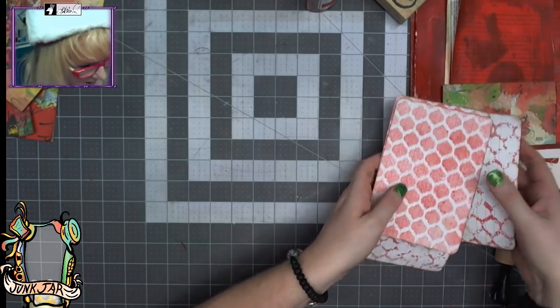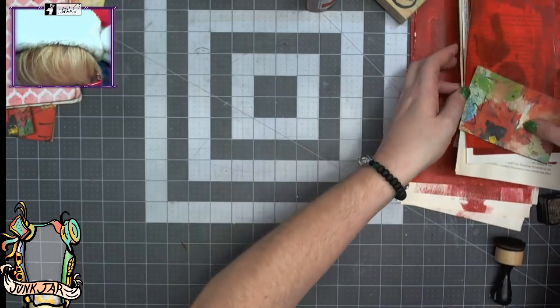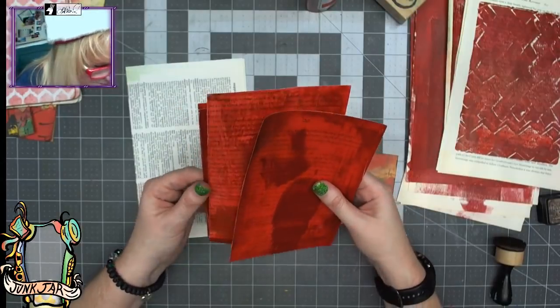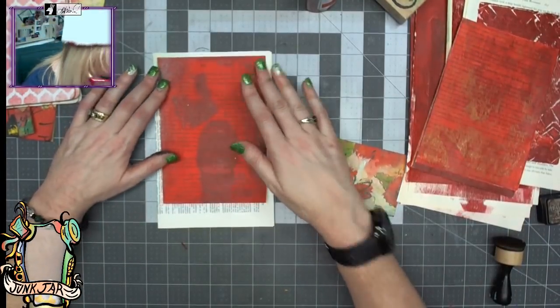Okay, so now I'm going to set these aside to dry. I've already inked them up earlier because I was trying to get as much of this ready so that everybody could hopefully be able to see what I'm doing and not take forever. So here's what I did.